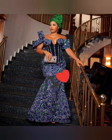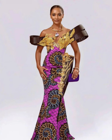This particular one, guys, I love the sleeve. Of course, you guys know that this sleeve is still trending since last year. This is another design of sleeve that has been trending.